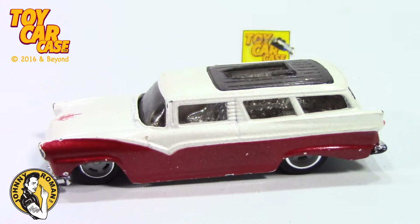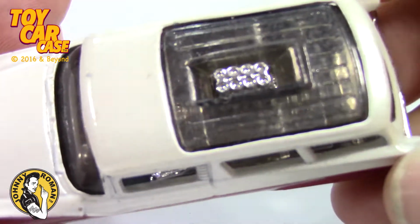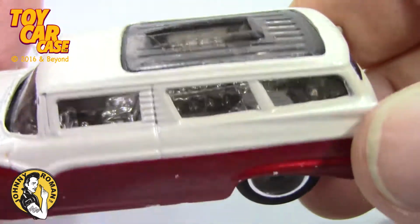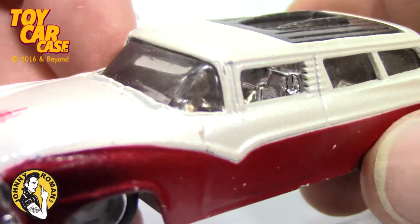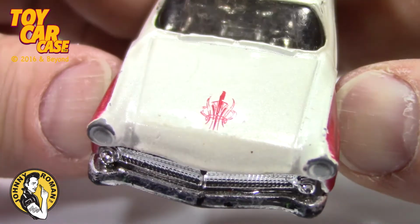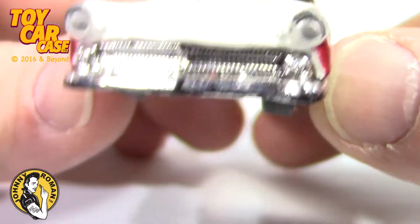Look at this drag wagon! This thing is cool! Look at those stacks coming out of the roof. You got a clear roof so you can see that engine and all the details on the inside of this. All chrome interior. And look at this nice pinstriping and grill work.